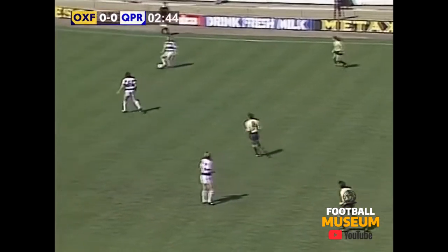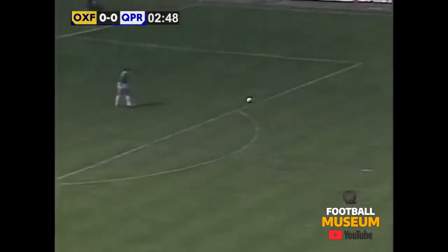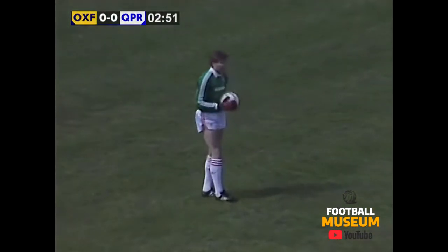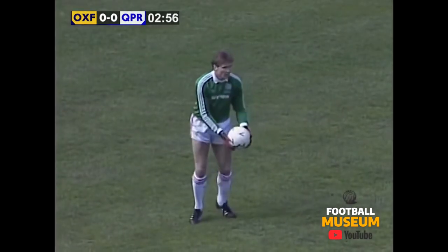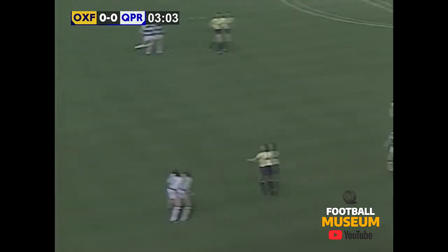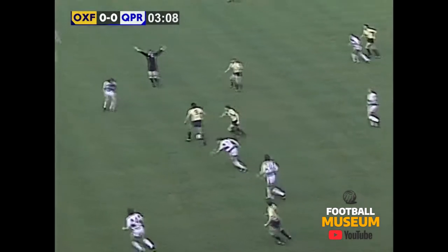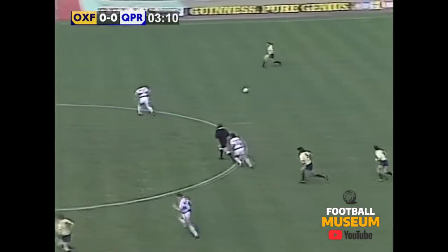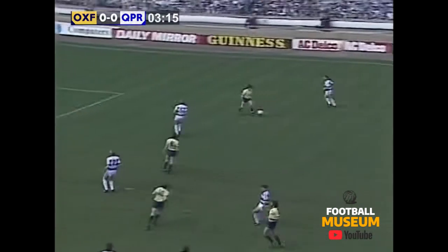The indoors. Terry Fenwick. Trewick's header, Allen coming in quickly, Trewick again, Charles. It's a good ball there, picking out David Langan, who's a good attacking fullback. Played in nicely, but an offside against Houghton.